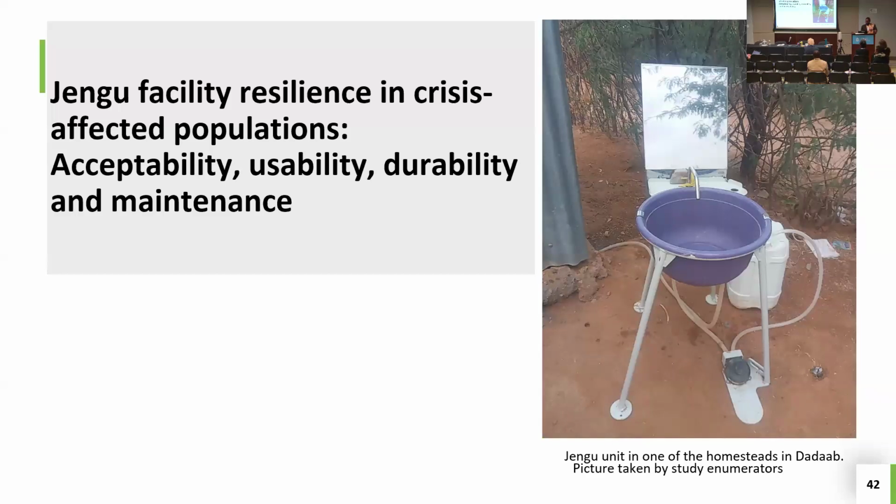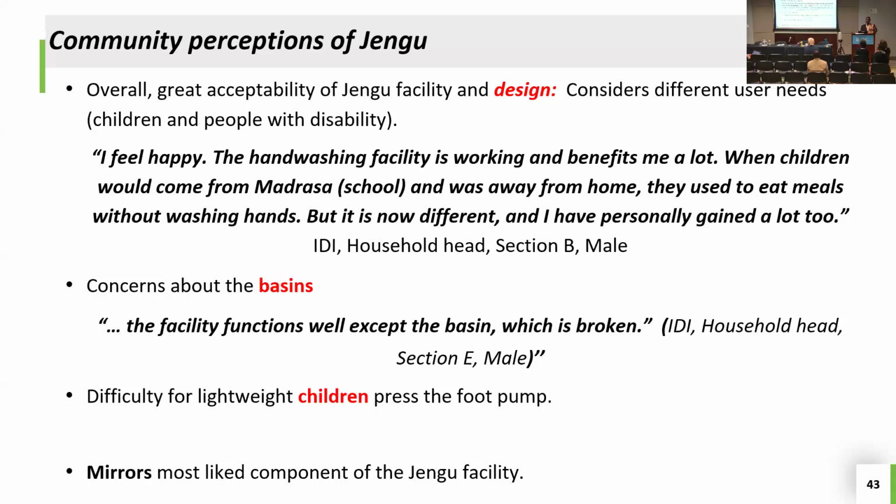Yeah, and overall, they do like the technology. It's really fun. It's really great, and especially the presence of a mirror, like Stephen also hinted on. So you're washing your hands at the same time you're seeing yourself. So there's great appreciation in terms of the features of the technology.